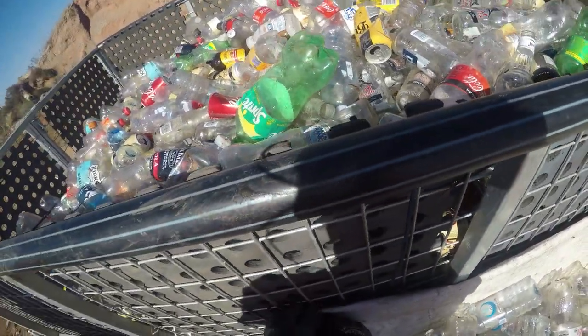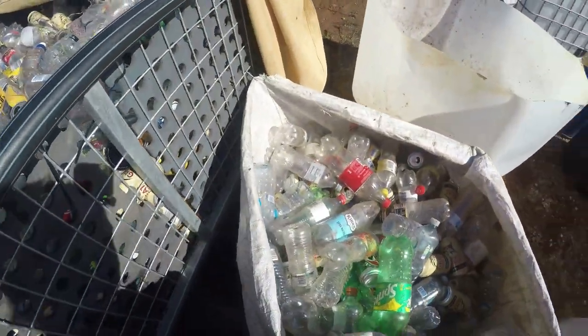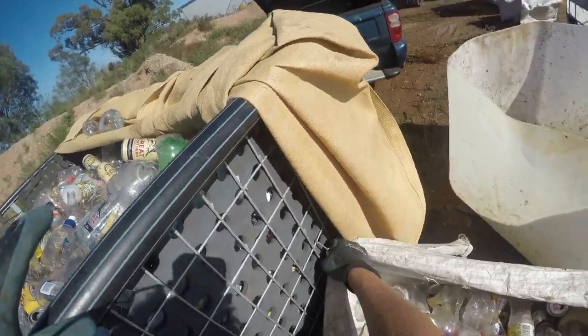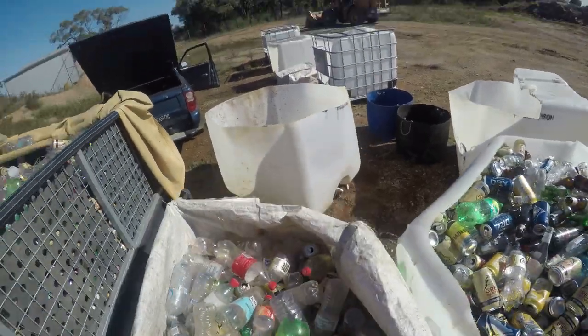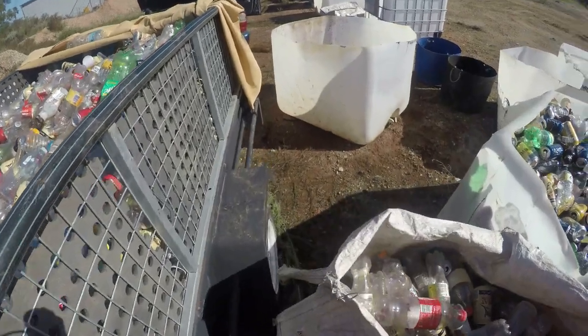Oh dear. Oh, you wouldn't think cans. Well, I did throw some glass in there too. You wouldn't think it gets fairly heavy. They get very heavy. Bring that back to there. And I'll back the trailer up.